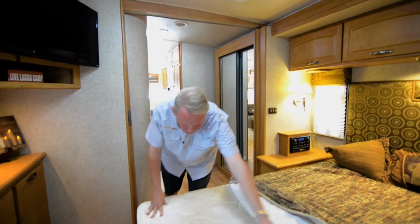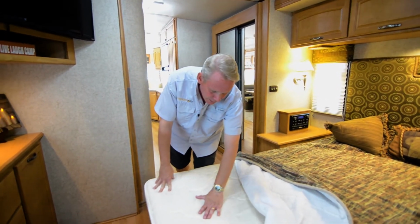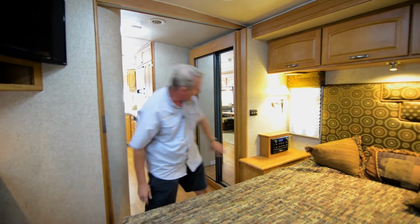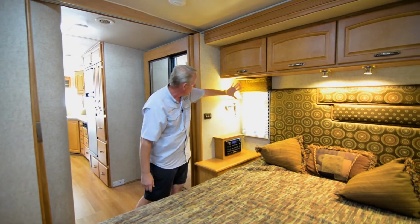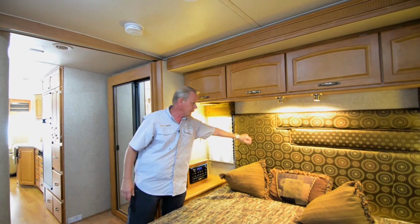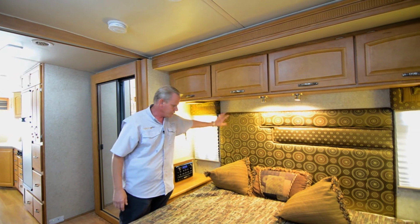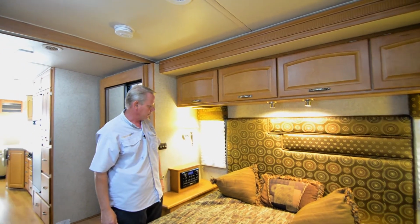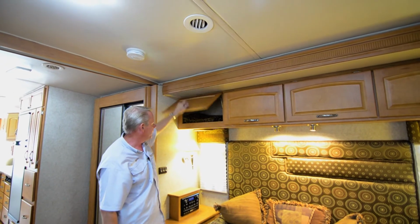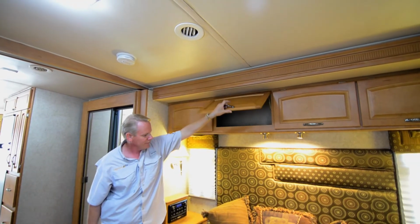Coming back here to the bed, we have a really nice upgraded bed right here, a really nice mattress. And we have a stereo on one side. We have a couple of wall sconces, a nice upholstered headboard, which is in excellent condition. It looks really great. And got cabinetry up above.